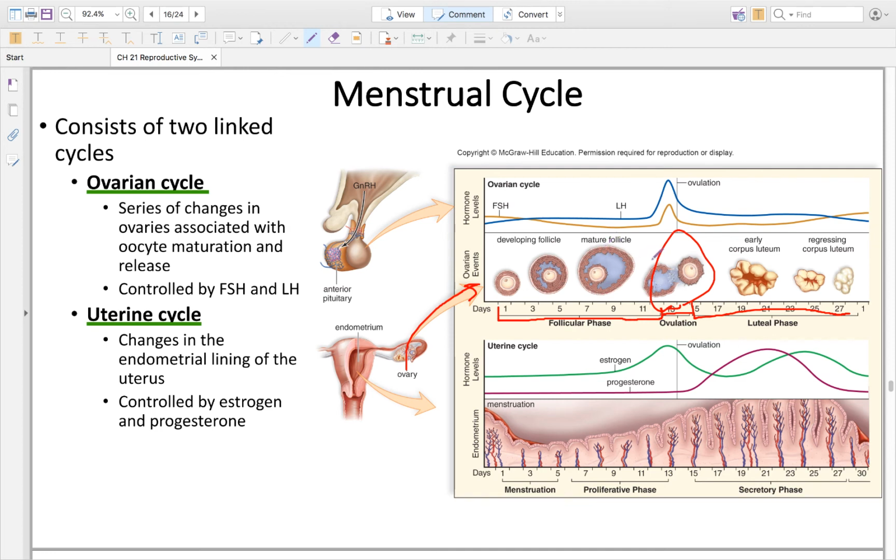So this leftover tissue or the capsule where the egg ruptured out during ovulation is called the corpus luteum, and the corpus luteum starts to regress, and then it starts all over again. And if you look closely at this figure, there is a direct connection with hormones and the cycle.